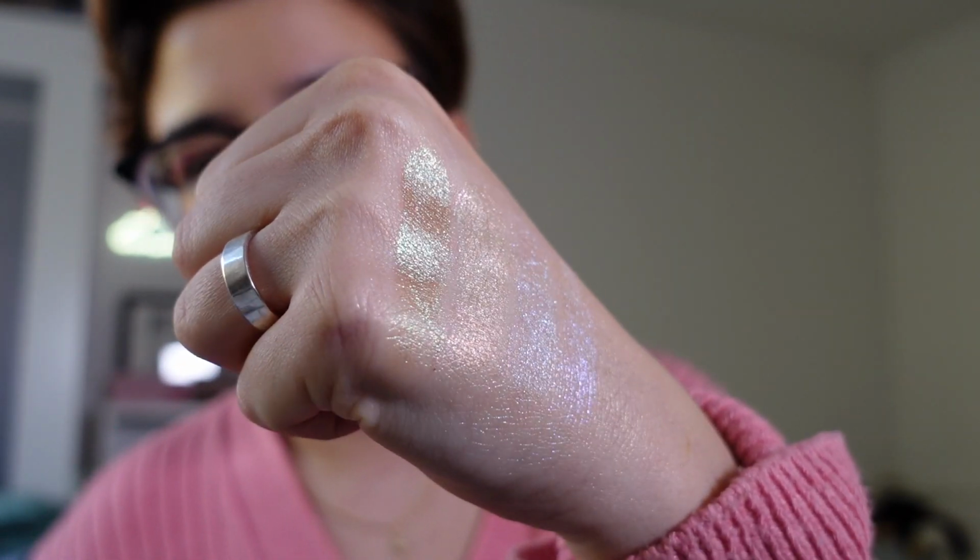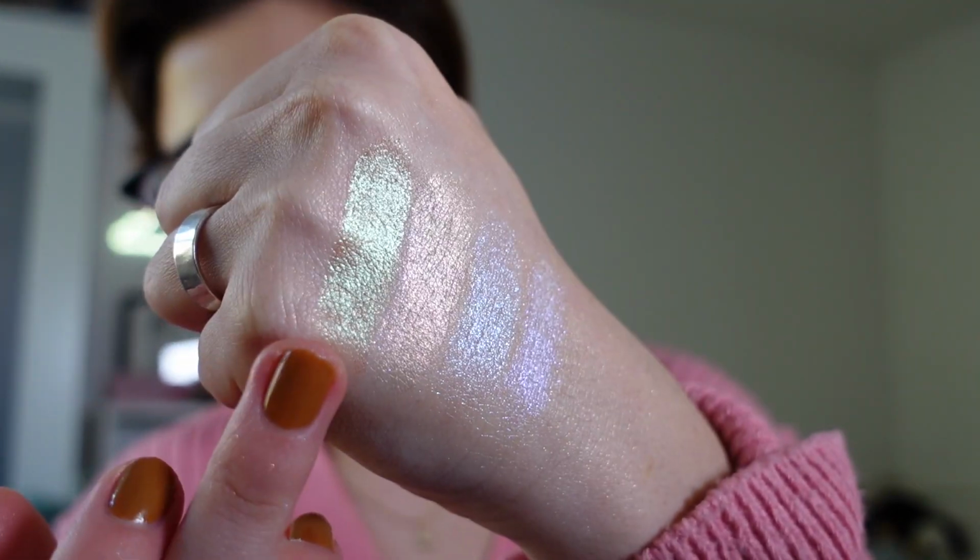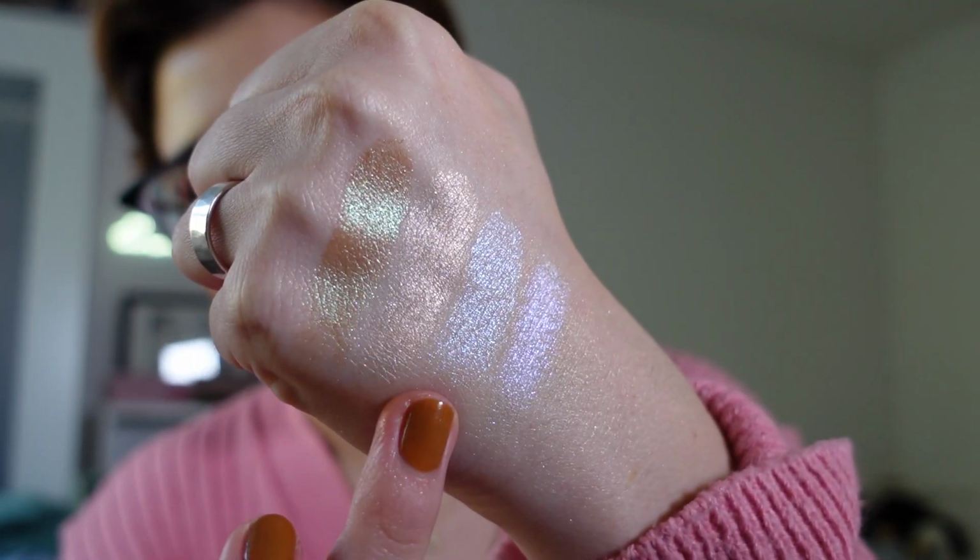Oh, that is beautiful. And those are all of the sparkly highlighters from Kaleidos. We have Laser Glazer, Diamond Dasher, Skywalker, and Moon Cruiser. And last but certainly not least, we have the Prophecy highlighter.